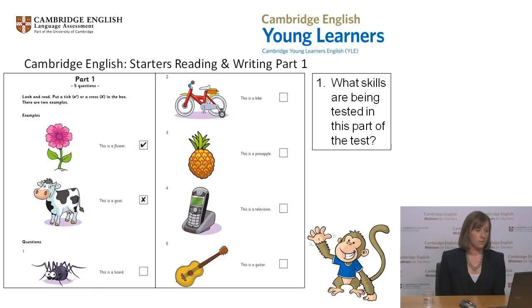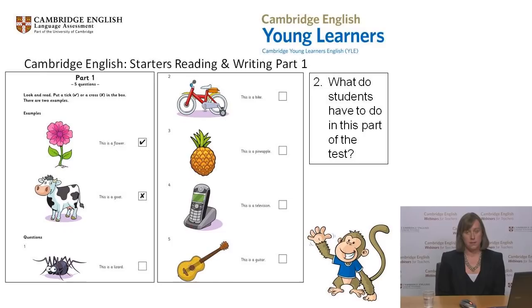Good, some good ideas here about word association and vocabulary. Identifying. Somebody has pointed out that there are animals involved. That's right. This part of the test focuses on reading and understanding or recognising individual nouns. Children have to match pictures to words. Secondly, what do learners have to do in this part? Type your answers into the chat box.